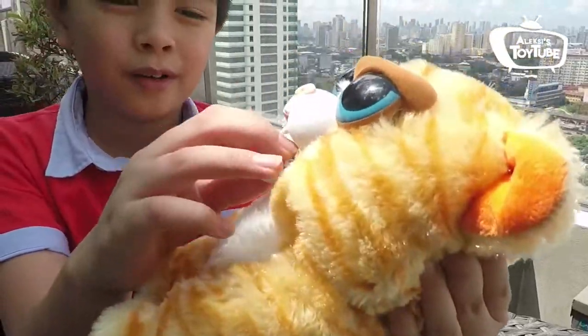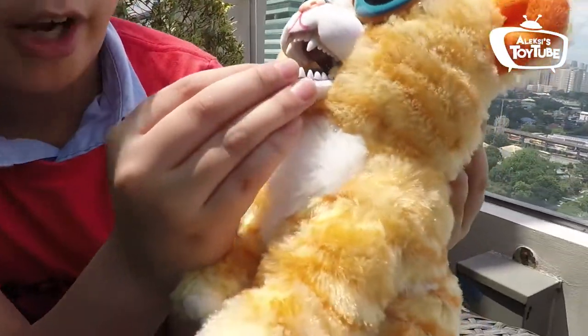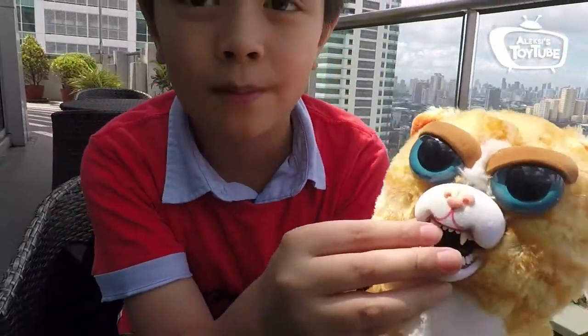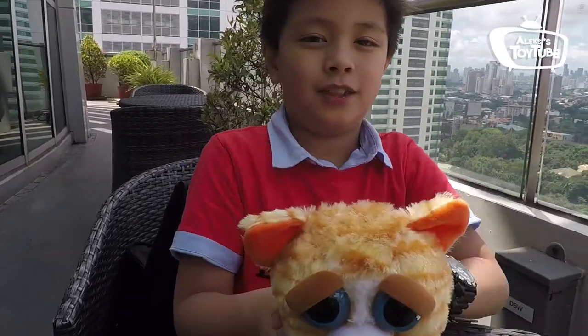Inside its mouth are super duper sharp teeth, not too sharp. Here is dark, super duper dark red. It has some white here for the back teeth. So yeah, it's super scary and cute at the same time.